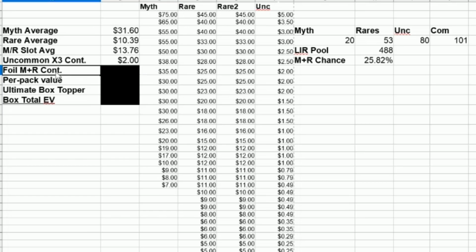So then we got the foil Mythic and rare contribution only. So this is the value it adds to the pack if it is a foil Mythic or foil rare, and then I just disregard foil commons and disregard foil uncommons completely. I know it's not the best thing to do.